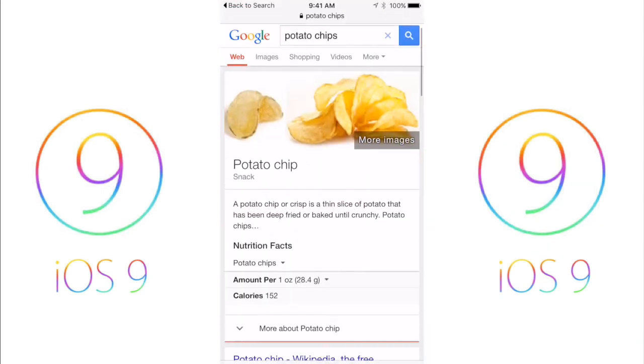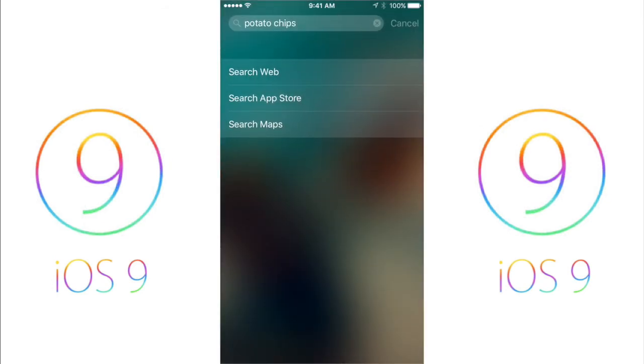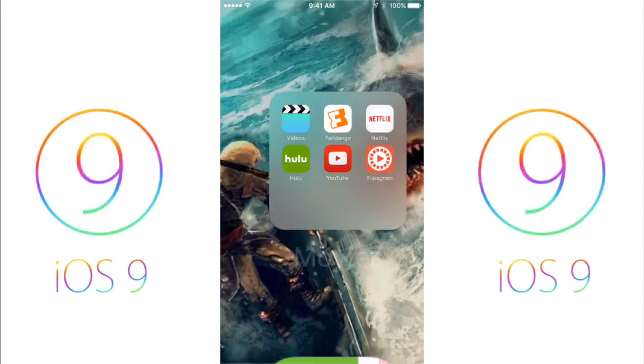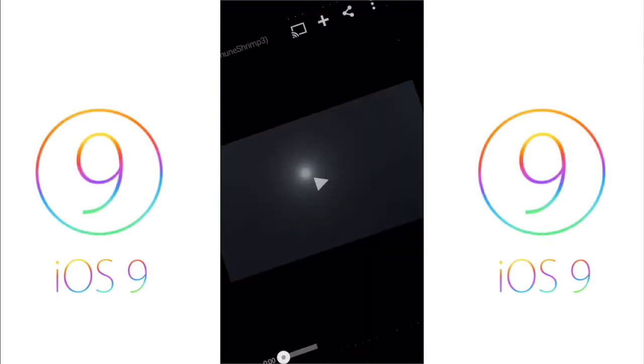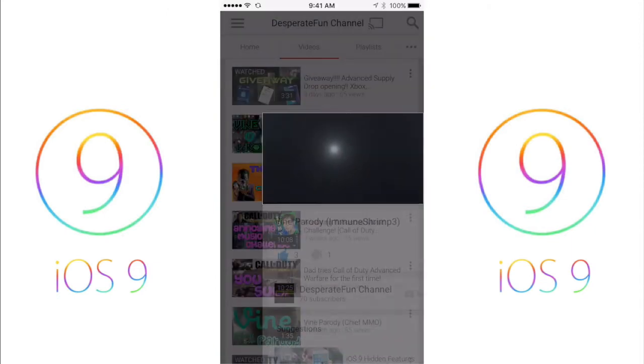All right, and I do search the web. Now, when you see it searches for potato chips, you can actually hit back to search, and it sends you right back here. Now, you may think that's kind of dumb, but this is actually really awesome because, for example, say I'm watching a YouTube video. Sorry, the video canceled out for a second, but let's continue.